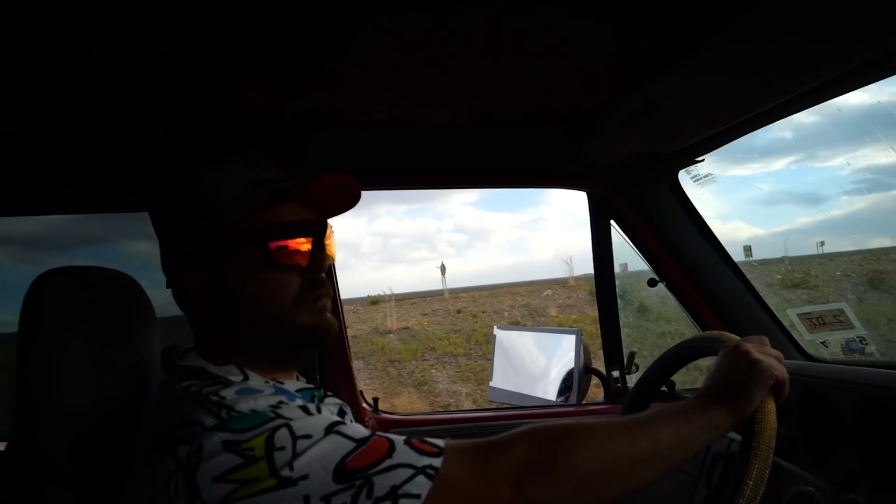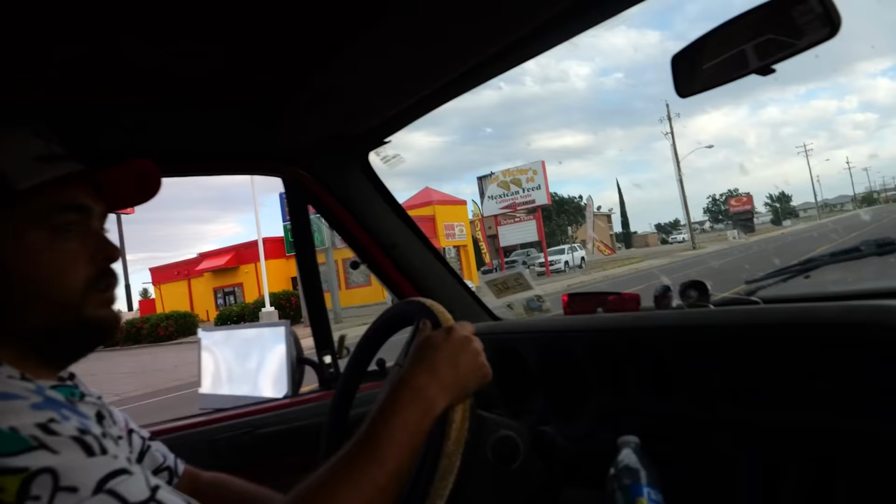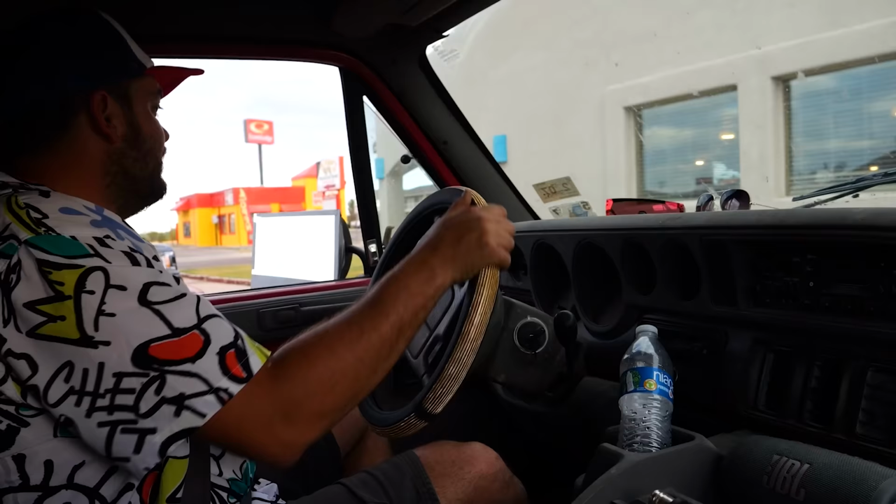AKA supper. Food. Oh yeah, dude, this looks good. Let's get out of this thing. We've been in this for 10 hours with maybe 20 minutes total gas stop. I'm formed into this shape. I am a Dodge B3500 passenger seat. What a machine, though. It's done so good.